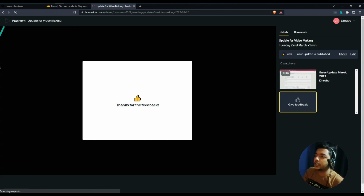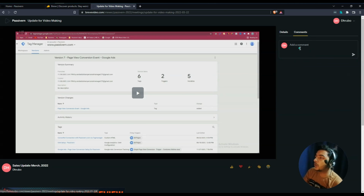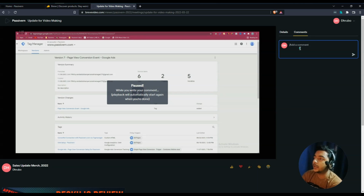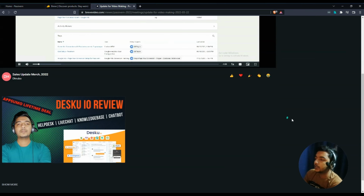Now let me reload it again, and you can share it from here. You can edit your things from here just by clicking edit section. People can comment here. Suppose I'll comment one thing here. Anything you can comment, and then it will be sent. So these are the things, and here is the description.